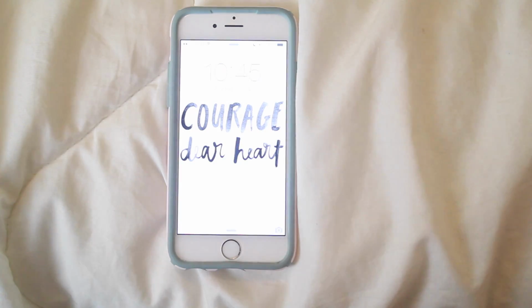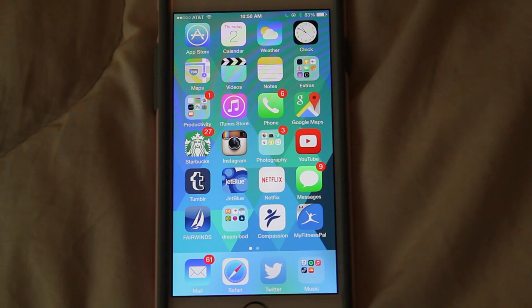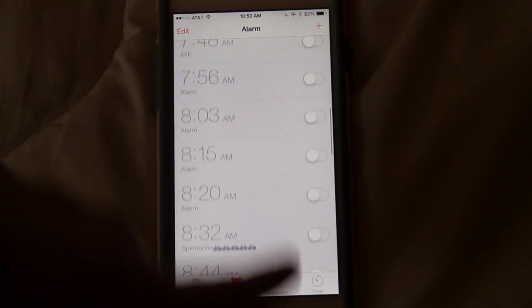When you open up my lock screen, it just says courage, dear heart. It's a C.S. Lewis quote. I love C.S. Lewis, so I'm just gonna open it up. Top row here we have my app store, my calendar, my weather, and my clock. Those are all pretty much things I don't ever touch. I use my clock for my alarms because I have a mass amount of alarms, but I don't use it for anything besides that.